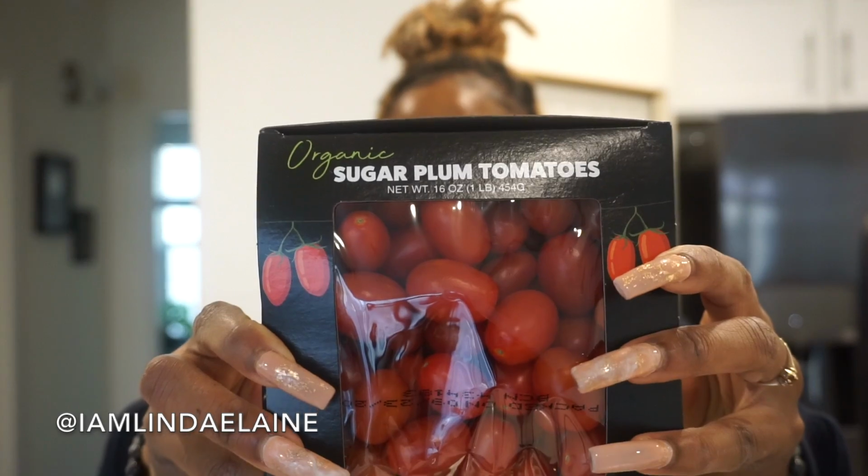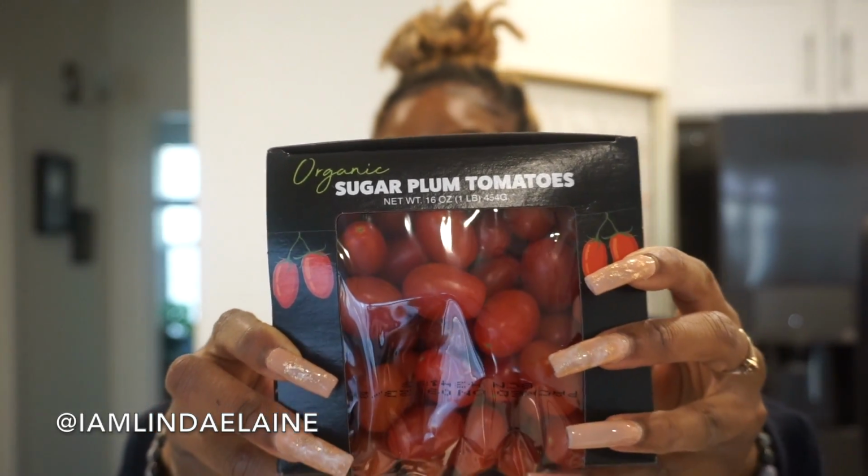I either get the organic sugar plum or sugar cherry tomatoes. They're both in the same packaging right now, but both of them are Dr. Sebi approved tomatoes, so you can get either or. I usually just get whatever box is fullest.